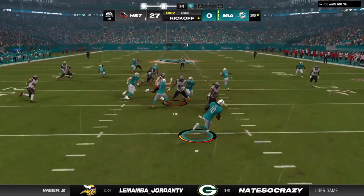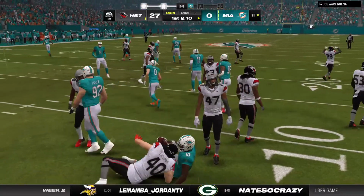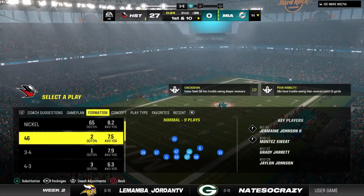Hill is going to take it out of the end zone. Escapes the defender. And they're going to start in a hole as he's brought down at the 11.